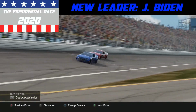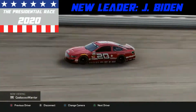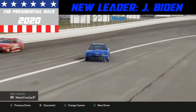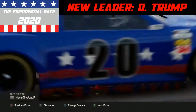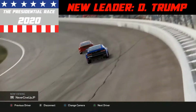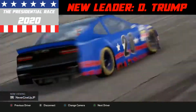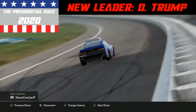And new leader, Joe Biden, in the presidential race of 2020. Joe Biden in his blue Democratic number 20 jumps out and takes the lead. Oh, but he slides down the inside and will give the lead back over to Donald Trump. Donald Trump takes back the race lead from Joe Biden here, and now Joe Biden, after taking a very good jump on that restart to get the lead, will now have to try and battle back to get back by him, but he at least has a better shot than before that yellow came out.